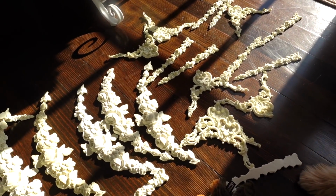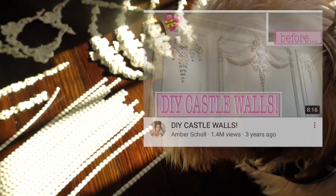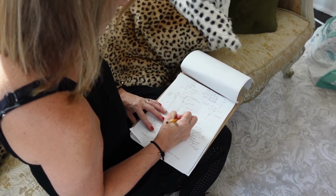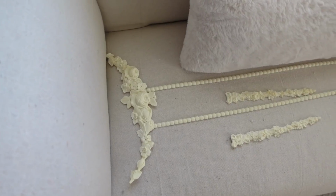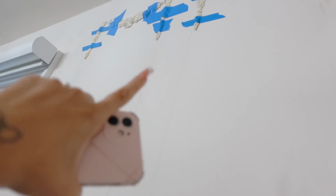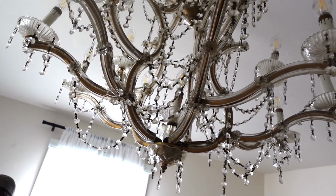We also got a bunch of appliques to put on the back wall and on the cornices above the curtains, very inspired by Amber Schall's castle walls. Michelle drew out a map for the appliques on the back wall and for the cornices. After sticking on the appliques with adhesive, we decided to add some painter's tape to make sure these stencils are nice and intact before going in with paint 4 days later.